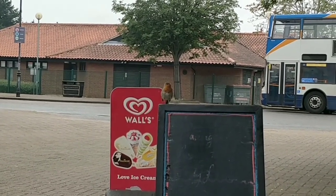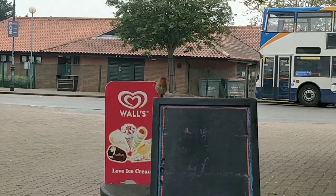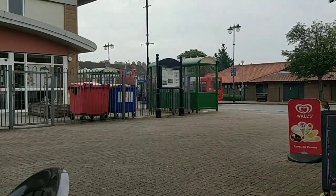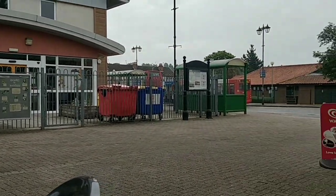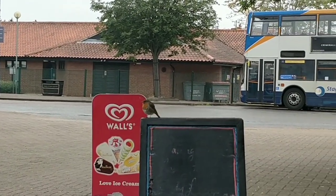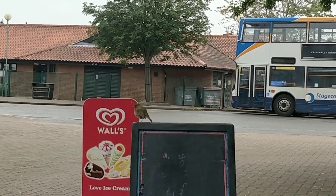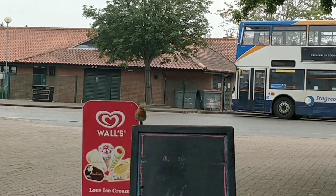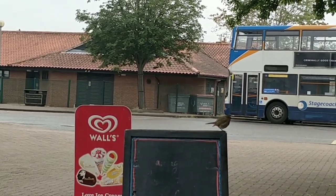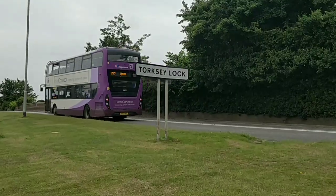I'm just sitting here having a coffee in Retford bus station, waiting for the next bus to take me back to Torksey. And a little Robin was sitting there waiting for crumbs to fall on the floor, I suppose. An amazing little thing, look, beautiful little Robin Redbreast. When he realises there's no pickings for him, he makes his way back to his nest, I suppose, to tell his mates that there's nothing there, lads. Back on this bus now, getting back to Torksey.